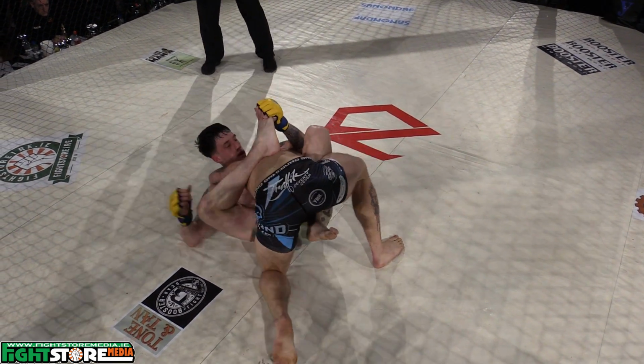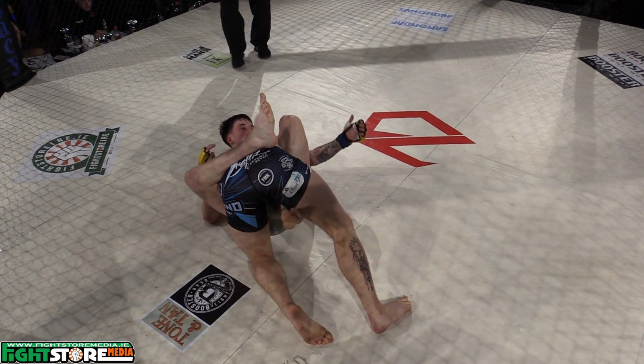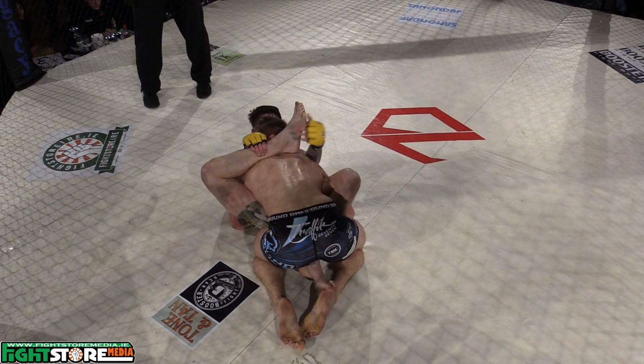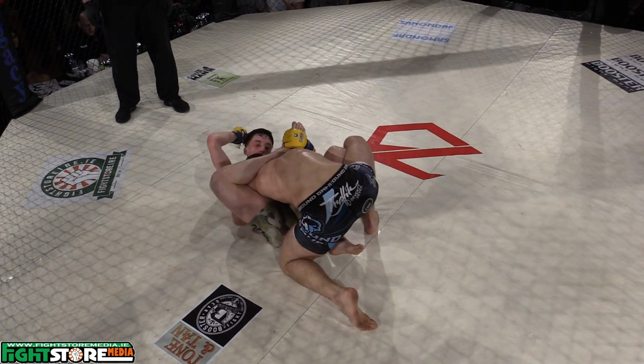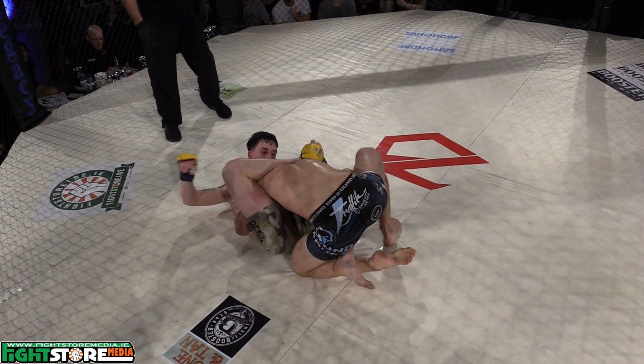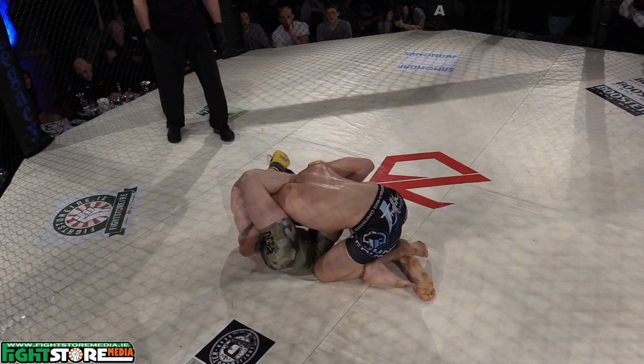And Logan just trying to pull the foot up at the back there, and Zembala's aware of it. Zembala just sitting into the guard and heavy on the chest of Dylan Logan. Now he gets his foot up into, I think he has mission control, the starting position of rubber guard. He's landing some shots while he's there as well.